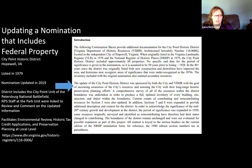When this nomination came through, in this case, it was for a historic district that included both privately owned properties, mostly a residential neighborhood, but also a unit of the Petersburg National Battlefield. And so we sent the nomination update to the staff at the battlefield because often they are so steeped in the history of the unit that they can provide excellent review and clarification on events. And especially with the military history, I'm not a military historian, so that's great to have that level of cooperation between us and the federal agency. Next slide.